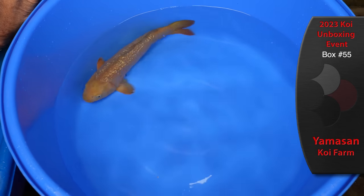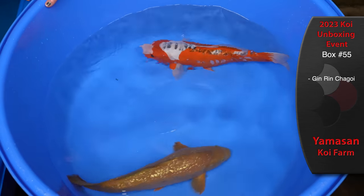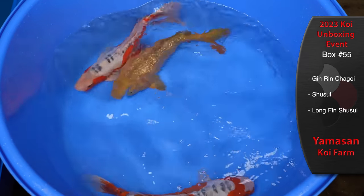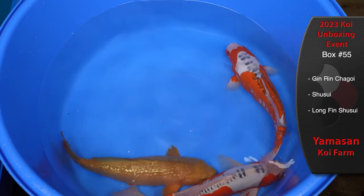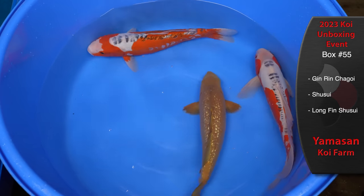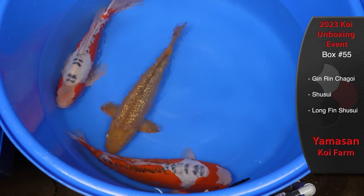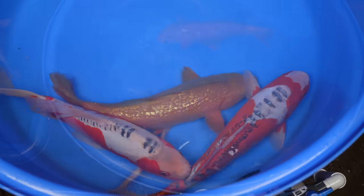We start off this box with a Ginrin Chagoi. Once again, really nice, sparkly Ginrin on its back. We then have a Shisui. Love the little red bridge going across the forehead, leaving the white nose and the white mid-back. Plus the matching pectoral fins adds to the quality of this fish. Now we have a Longfin Shisui. Now this one's something special. Really crisp, clean, simple lines to it. With a little bit of red coming across the cheeks. Gotta love it.